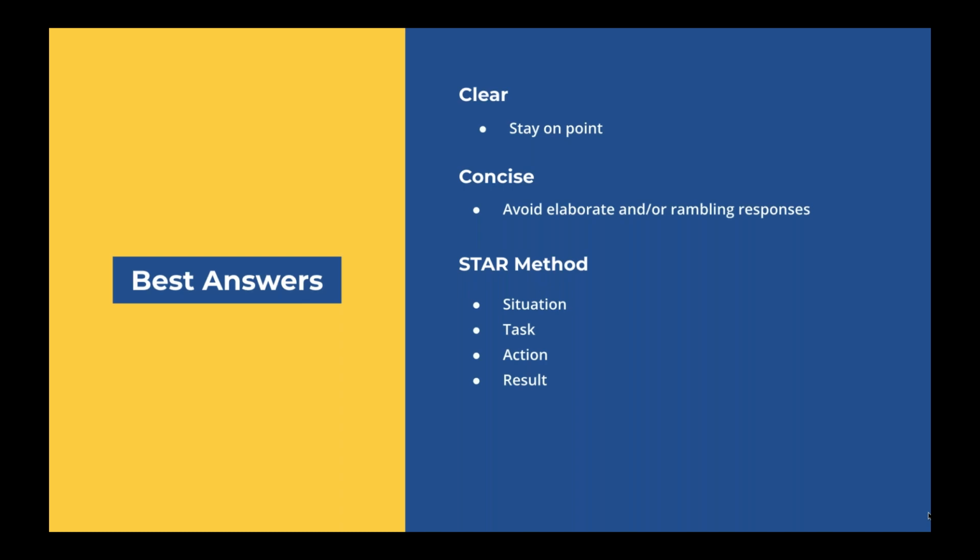Make sure that you remember, it's not the time to be modest. What happened? How did it end? What did you accomplish? What did you learn? Make sure the answer contains positive results as well. And if you can, try and quantify the experience by using numbers.